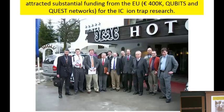And so this is a whole load of hotshots in Seefeld. Who can we point out here? Herbert Walther. There's Rainer Blatt. Philippe Grangier. Gerd Rempe. Wolfgang Schleich. Patrick Gill. And of course, Danny with his famous braces. Okay, and that was Qubits.